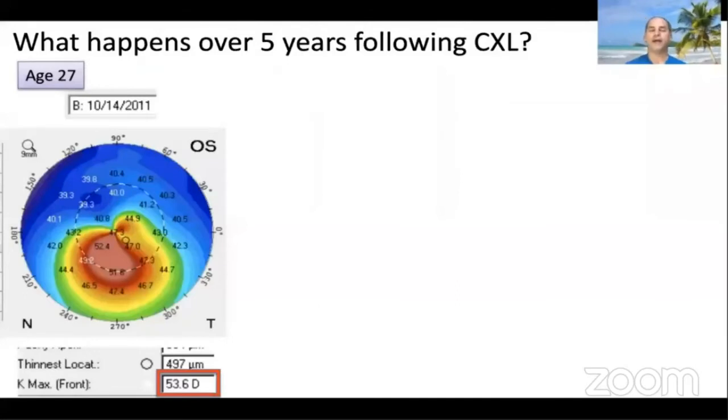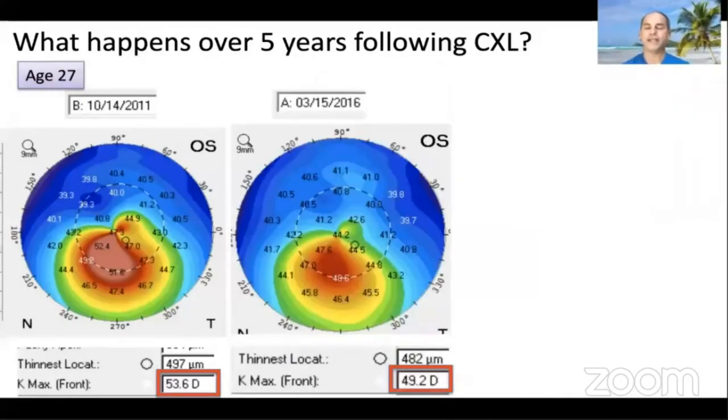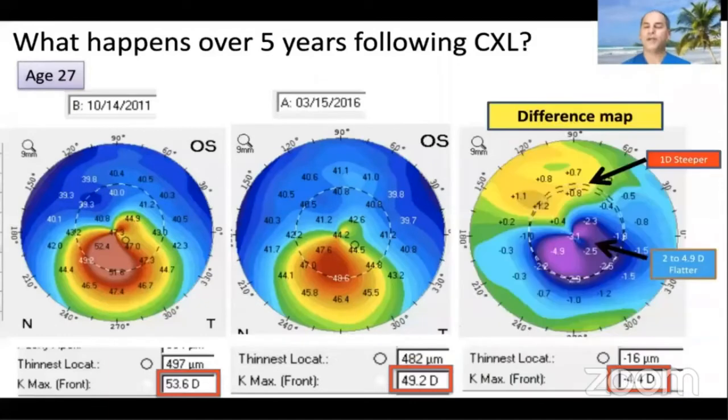So here's a patient of mine that had the procedure done in 2011. You can see over time, from 2011 to 2016, there was significant flattening. The K-max improved. The difference map shows that part of the cornea got flatter, the flat part got steeper. This patient also experienced improvement in their vision.